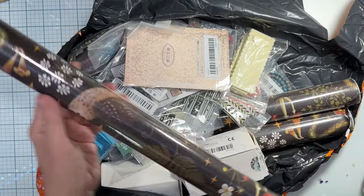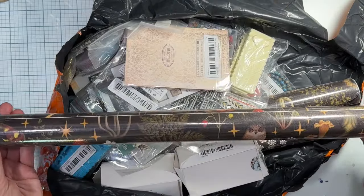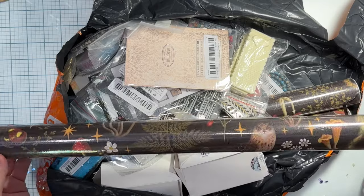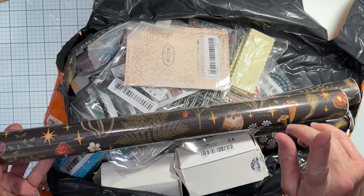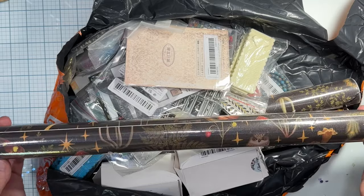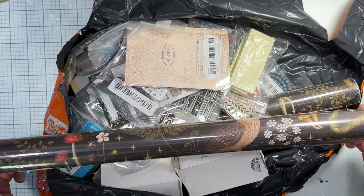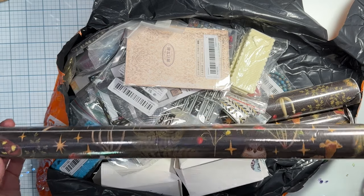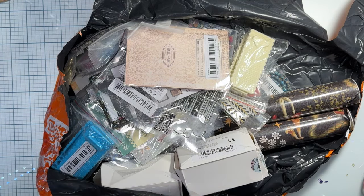Oh, this is fabulous. This is so good. I'm going to try to get a screenshot of this wallpaper and I'll put it up here, so that you can see it's like a nighttime forest scene. There's like mushrooms and moths and owls. It's a little shiny. Let me open it.